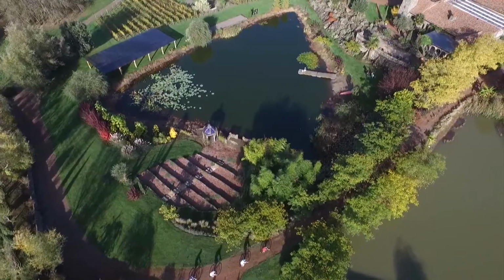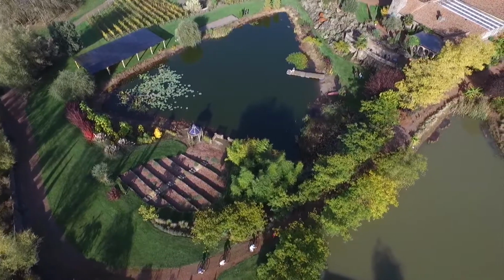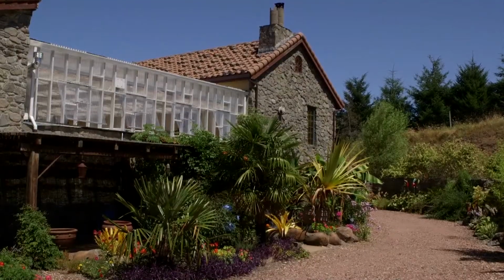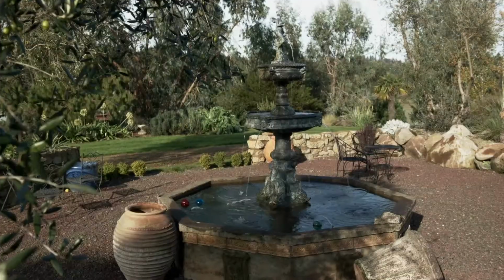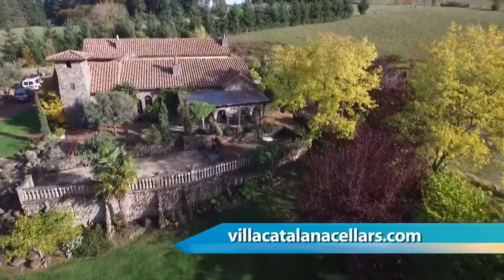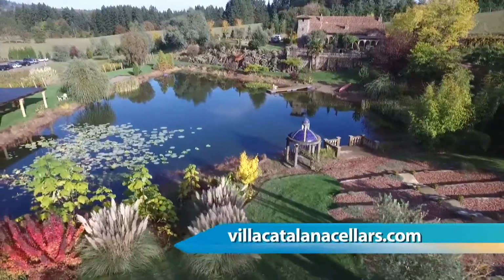This is really cool, man. It's got to be the most unique winery I've ever been to. It was a lot of work. My wife and I actually designed all of this. We used all unskilled labor with ourselves and other workers, and our idea was to make it look like it was 900 years old and it was built by peasants.